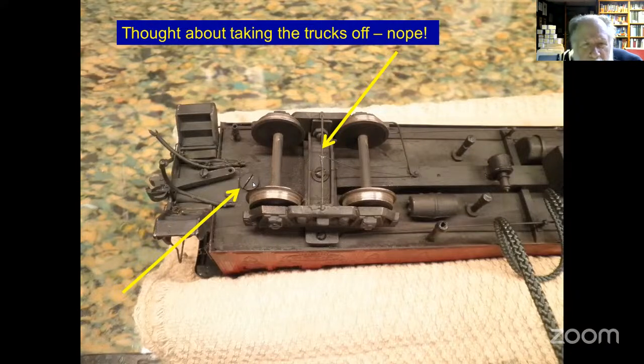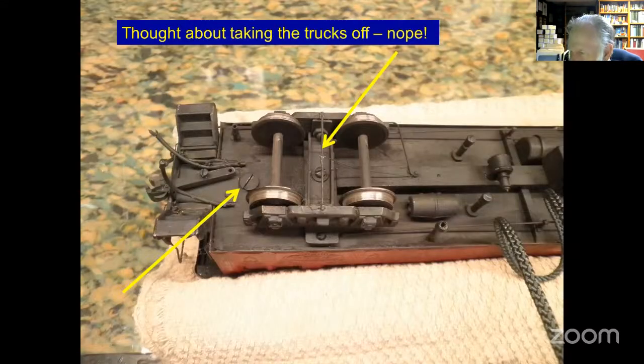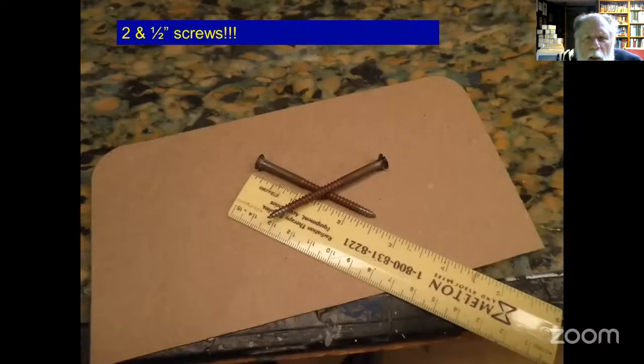What the heck is this? And that is the screw that holds the roof on. There's one at each end. Whoop. Take my hand off that thing. They're 2.5-inch long screws. So you start backing these out and backing them out, and you begin to wonder, how far does this go? Well, it goes through the entire car body into the roof. And once the screws were out, the roof just popped off smooth as glass. It was amazing. I've never been able to take a roof off such a car so easily.